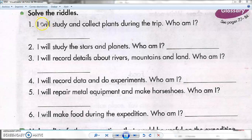Listen or not listen, but read the sentences. I will study and collect plants during the trip. Who am I? You should go and look for the pictures and find who's doing that. Number 2, I will study the stars and planets. Who am I? Number 3, I will record details about rivers, mountains, and land. Who am I? Number 4, I will record data and do experiments.